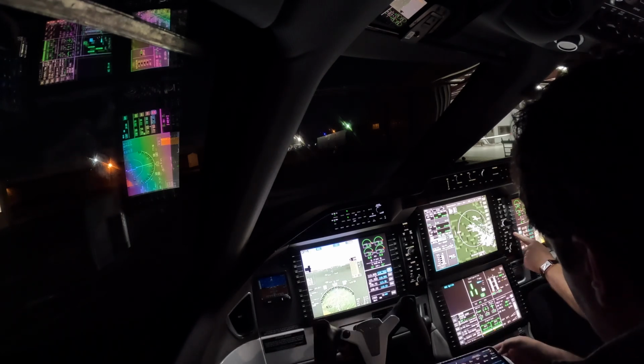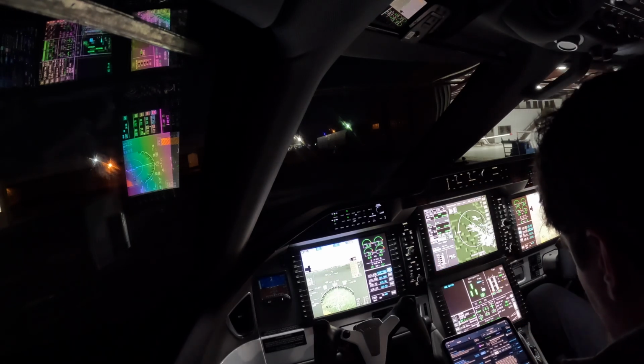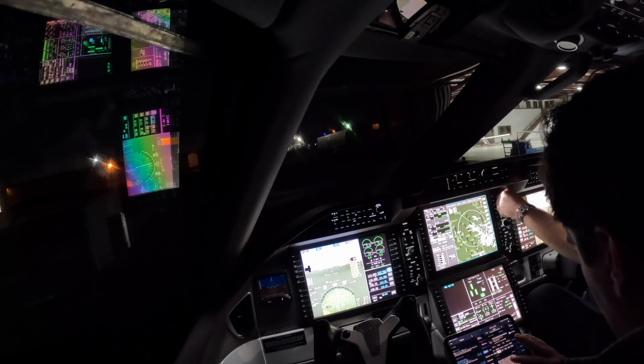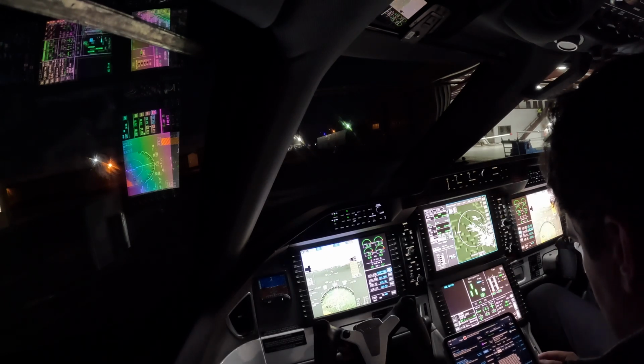All right, ATIS. Let's get our ATIS. Pretty sure I can get it through digital. Okay. It's information Yankee, 43 minutes old. All right, so 3042 or 300 at 6 knots, 10 miles visibility. Few clouds, 25,000. Okay. Yeah, perfect.